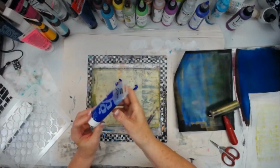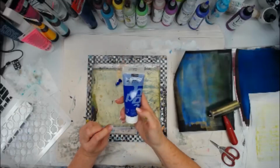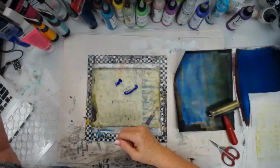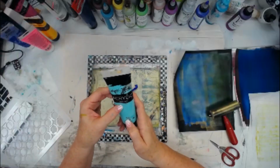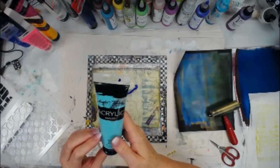This is a regular PBO. It's the dark ultramarine blue. This is not a PBO with the color shift in it. This is just a regular acrylic. Let's do this. This is a Master's Touch called Viridi. Kind of like Viridian, I guess, but it's V-I-R-I-D-I.